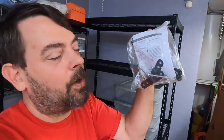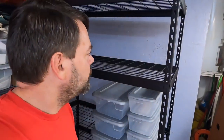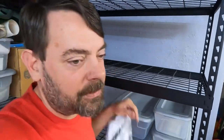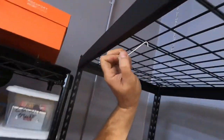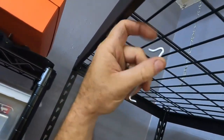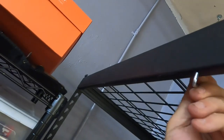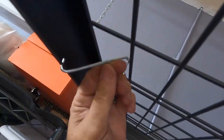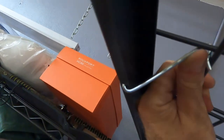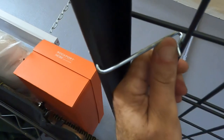We don't need no wall stabilizers. We don't need no stupid hooks holding these down because they're impossible to get on. By the way, if you're building one of these shelves and it's just like hook the cage through this slot, there's a hole somewhere right there. And then you just get it up in that hole and loop it around. It is next to impossible to get that over that wire. So just don't do it.